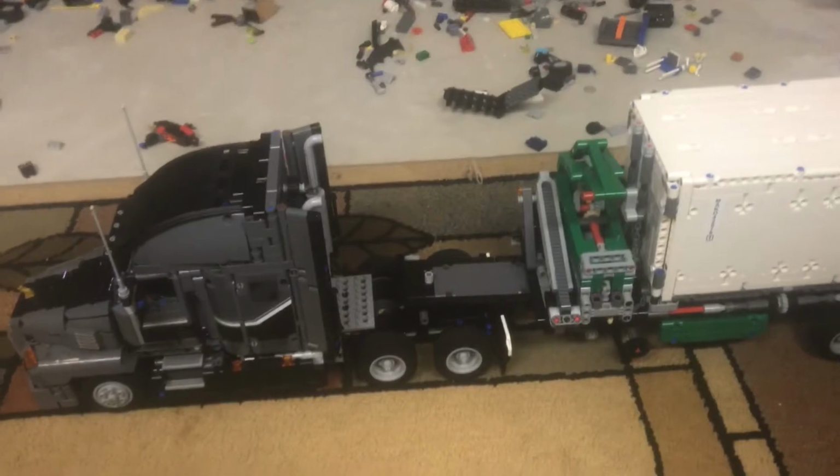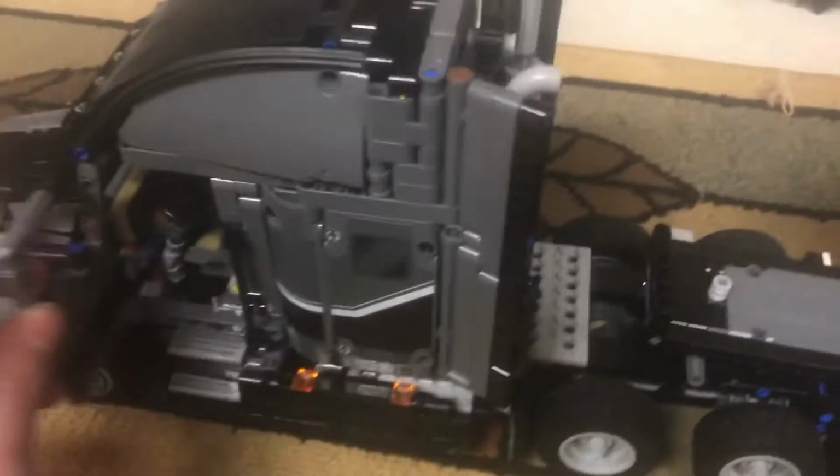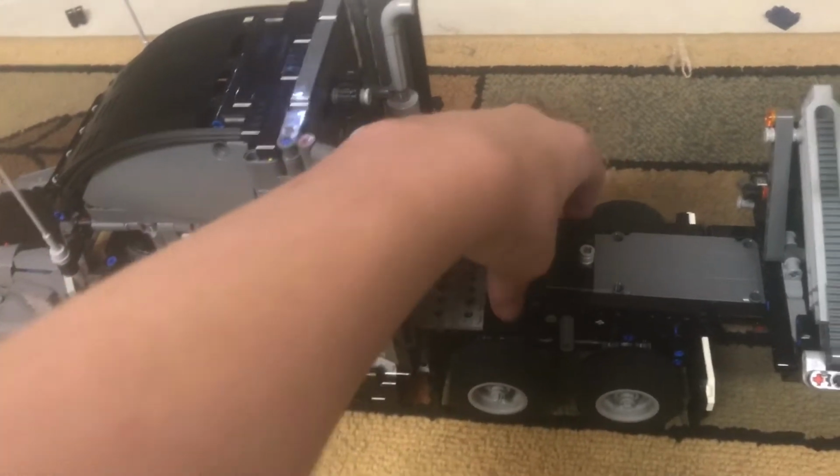But that's alright. This is the Mac Anthem. This is a cool set. It's a Technic set, as you guys can probably tell if you are fans of Lego. Yeah, the cab splits apart like that, which is pretty cool.